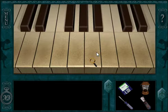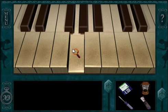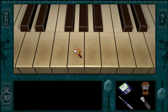Piano. Okay, so this is C. This is G. Okay, so we need B. So A, B. Okay, so A or B, C, G, A, G. Damn it, did I read this wrong? I probably read it wrong. Of course you read it wrong.